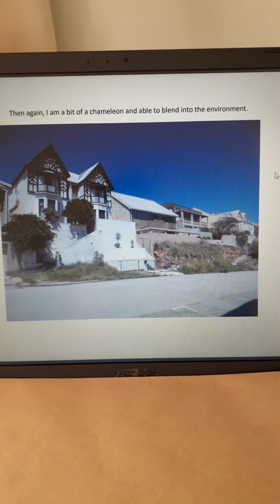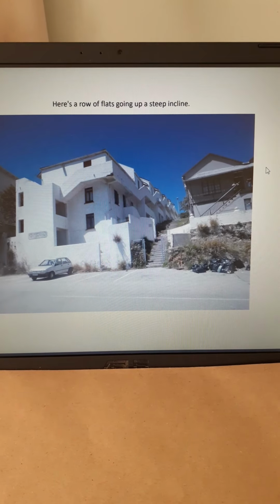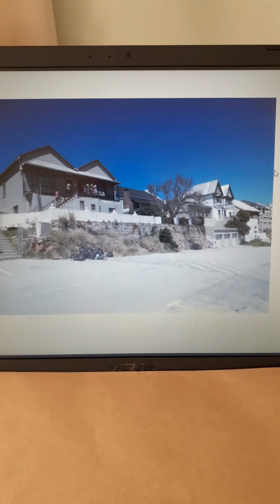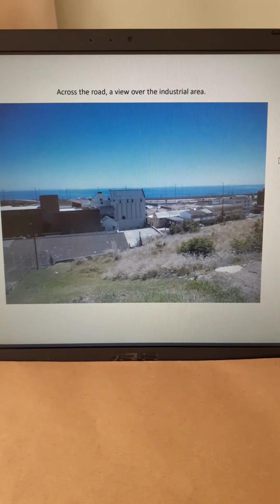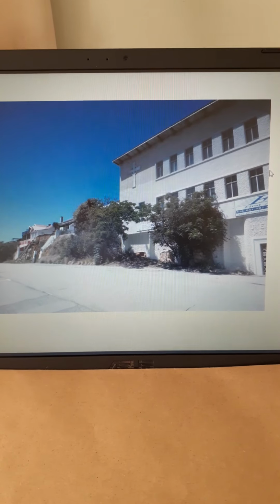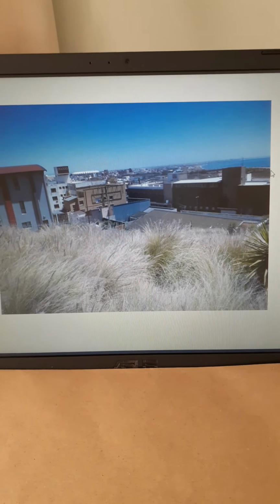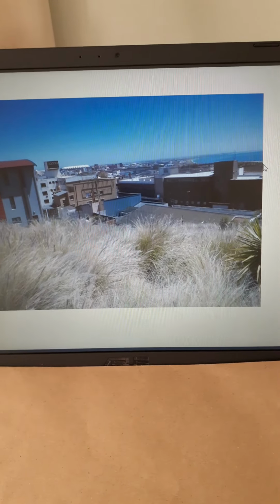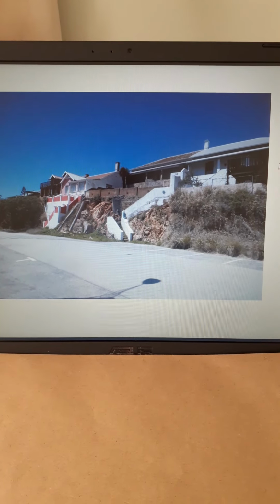So I headed on, looked around, photographed these interesting buildings, prayed that I wouldn't get mugged, and took in some interesting views as well across the sort of industrial area. I love this old grass, tufts of grass that grow sort of in the wilder areas of Old Central.